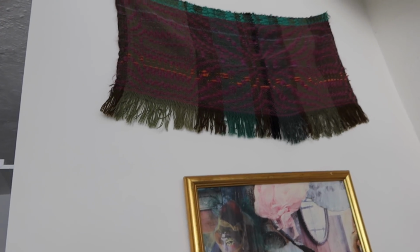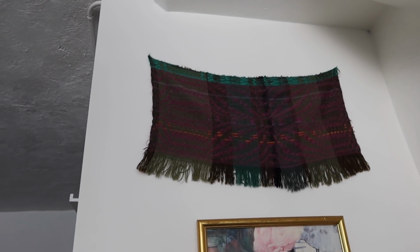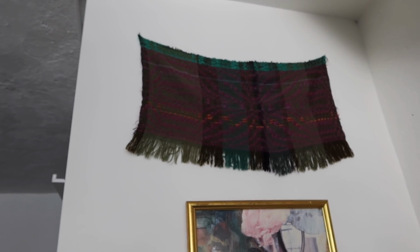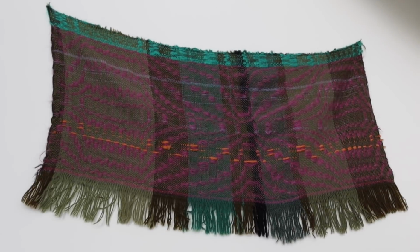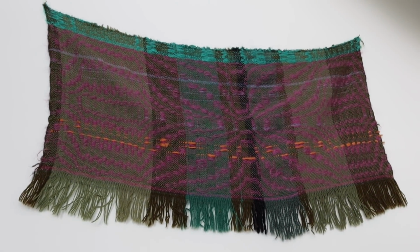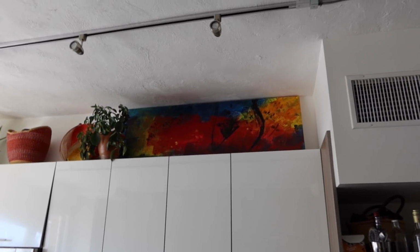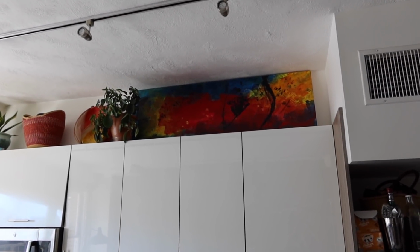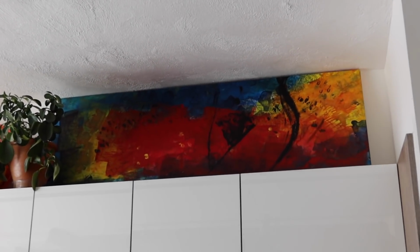And then way up there, I can't take it down right now, but it's a piece of weaving that was made by my friend Christina, again, when we were both in art school. And she traded it to me for a piece of my art. I think that this is the last piece, and this is another one that I can't take down. It's a very, very big canvas, and this is another painting of mine.